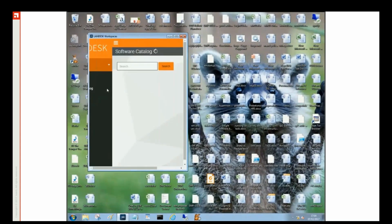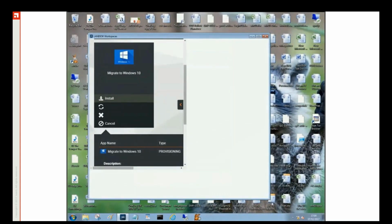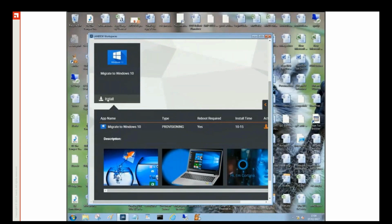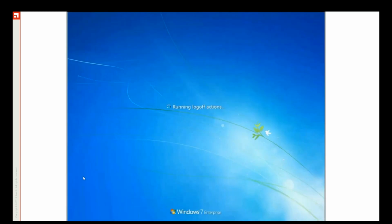In this particular example, this user is going to use the Self-service catalog in order to deploy their Windows 10 image. So you can see there, we can add some screenshots. This is all completely customizable. You put things in there like how long it's going to take. That user decides to execute the Windows 10 migration at a time suitable for them. Maybe it's at lunchtime, they've got a few minutes spare.